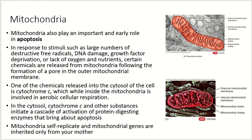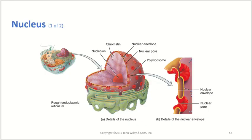Another important fact about mitochondria is that they are self-replicating and that mitochondrial genes are inherited only from your mother. So the DNA that you have that's going to make up the mitochondria is unique to your mitochondria, and it is inherited exclusively from your mother. So that's the last of the organelles that we're really going to talk about.